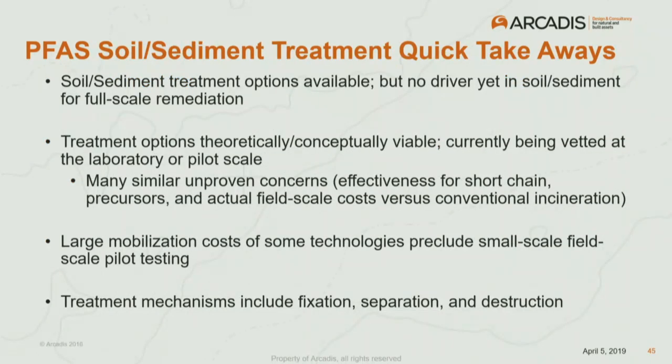For soil and sediment, it's some of the same messages. At this point in time, we really haven't had a lot of drivers to treat soil. Usually we're really focused on drinking water or sometimes on groundwater. So that's been a bit of a hurdle in piloting some of the potential treatment technologies that are on the table. There's a lot of ideas out there that seem like they could be viable, but we're not quite at the full scale level of demonstration that we would like to be.